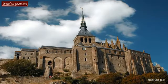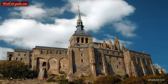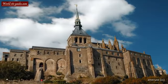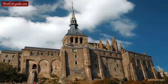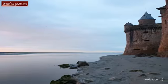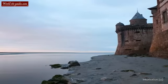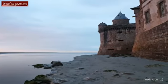In the 14th century, during the 100-Year War between France and England, the church of Mont Saint-Michel and its surrounding village were fortified in order to be able to fend off English attackers. Much of the walls around the island dates back to this period. The English did assault the island several times, but were unable to seize it.